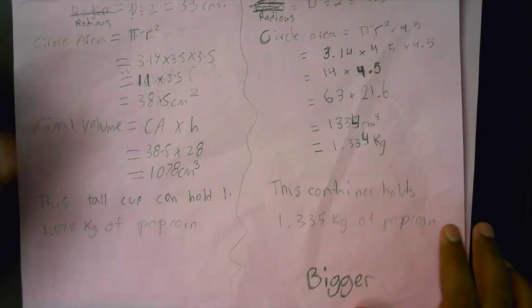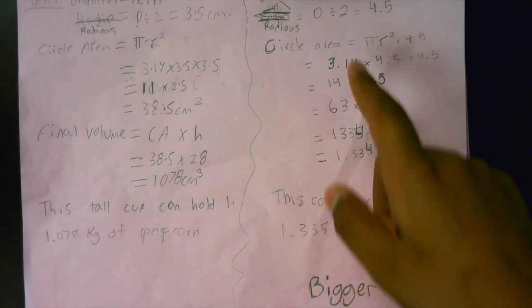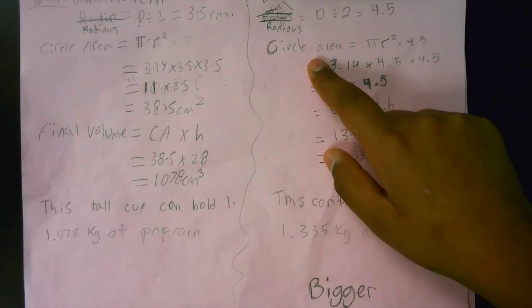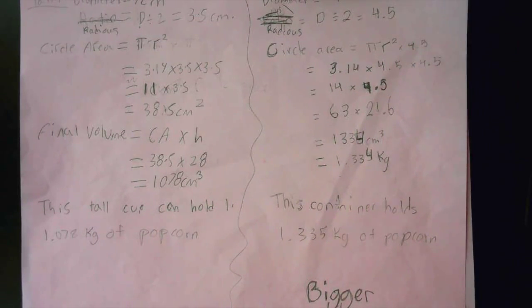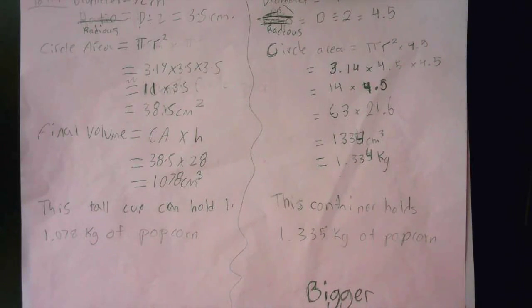And for the second shape, we measured the diameter. The diameter was 9 centimeters, and then we divided by 2, which equals 4.5 centimeters. And the circle area is pi r squared. So 3.14 times 4.5, and then again times 4.5. So this time, the height was 21.6.